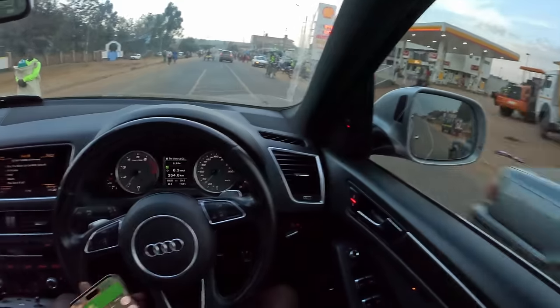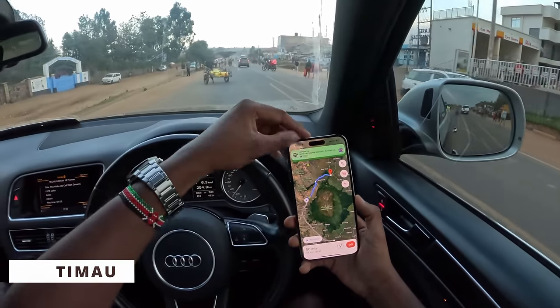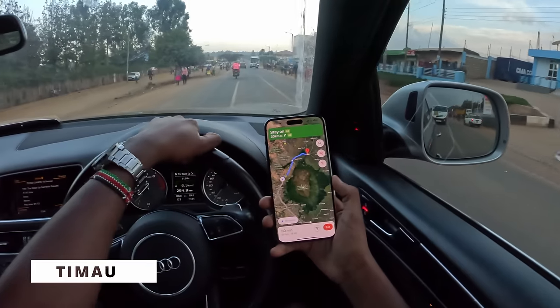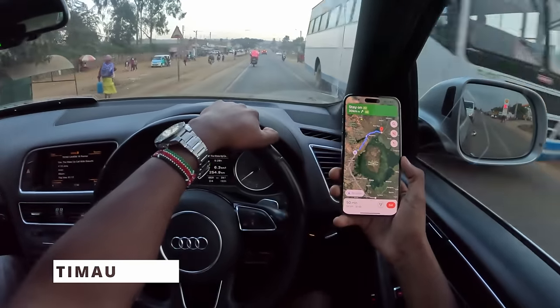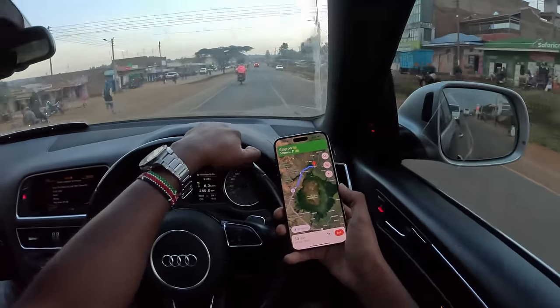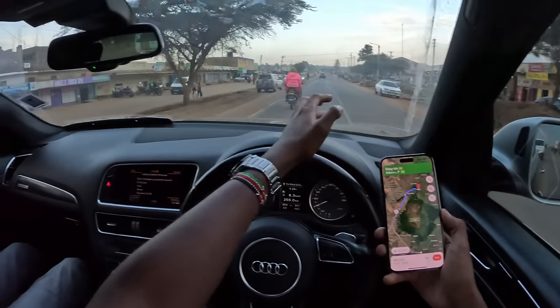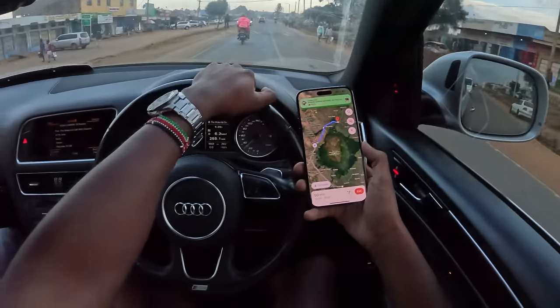Boys and girls, ladies and gentlemen, we've gotten to Timau clearly as we look at the map. Timau, Mount Kenya is on our right and Timau is a very interesting place. I still, a part of my brain still calls this a white man's country because there are very many white settlers who live in Nanyuki. There are guys who actually own ranches here and commute to Nairobi via aeroplane.